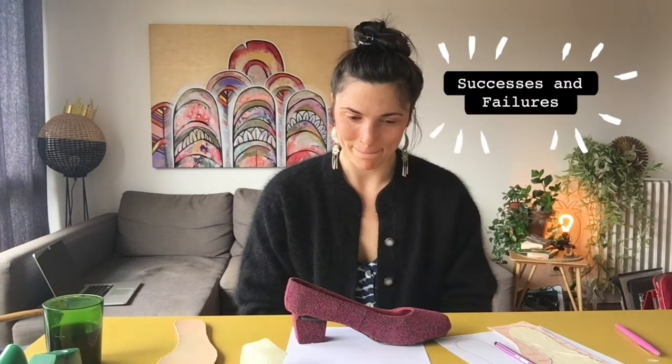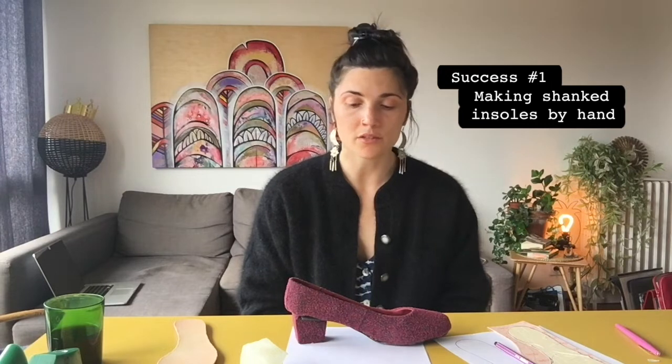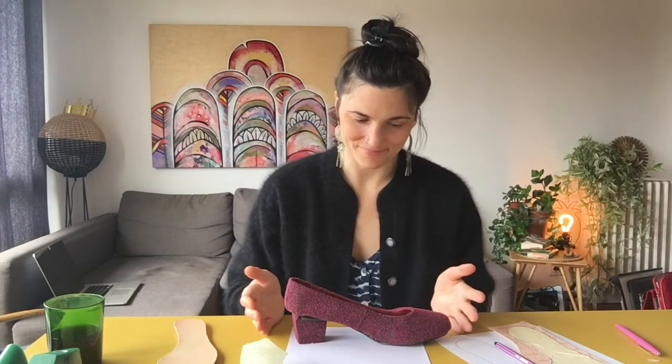So, successes and failures. The first success was definitely the shanked insole. I was really nervous about this because it was a complete unknown. I really didn't know if it was going to work. I didn't know if the result was going to be very good or if it would even be usable. And like I said, it's the foundation for the shoe, so it's super important. It worked. It worked really well, actually.